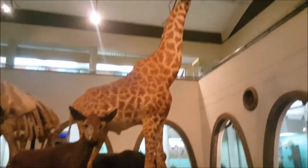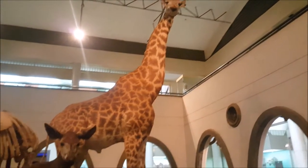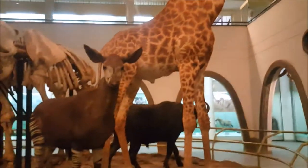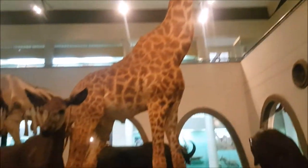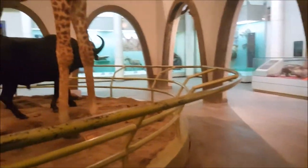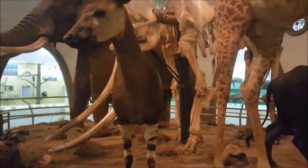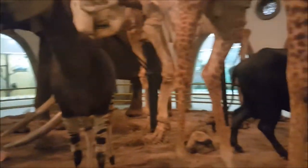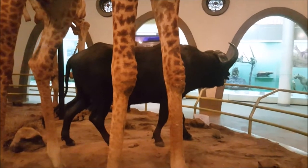Great Hall of Mammals. These are the mammals. Giraffe. Could this be Ed, the one who kissed you on your birthday? Hello, Ed. No, he's looking at me. Is he? I think he's looking at me. Wow. And then, I don't know who this guy is, but... This is an okapi. An okapi. And then behind, past the giraffe's legs, you can see a buffalo.